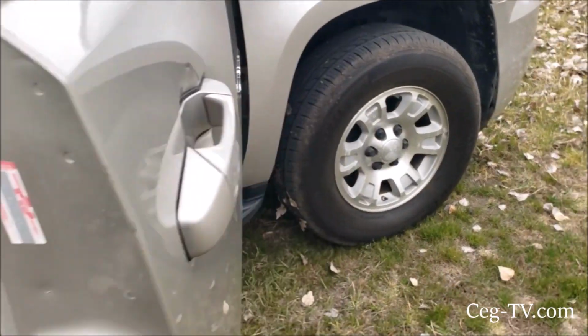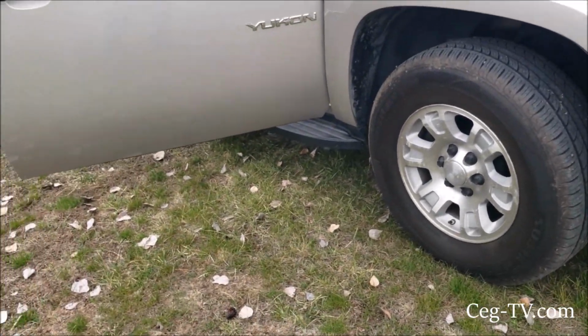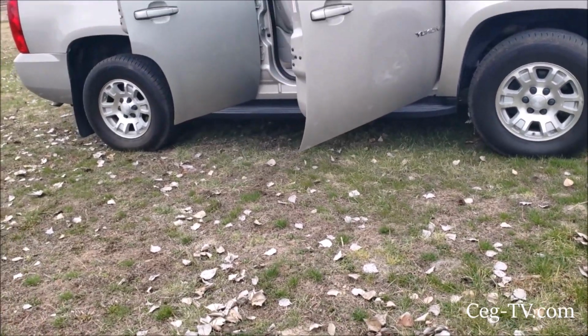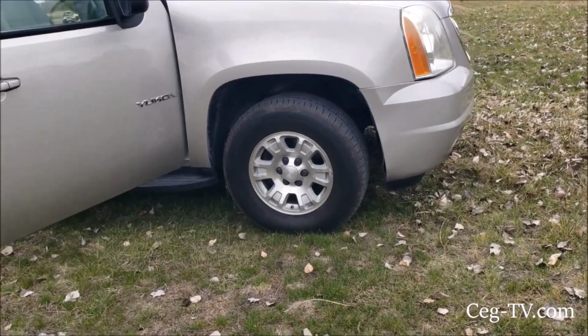Anyway, that's a quick view of what it looks like right now. Running boards will most likely be removed here soon. It'll be the first thing we do to it, so we're not breaking them off on the trail.